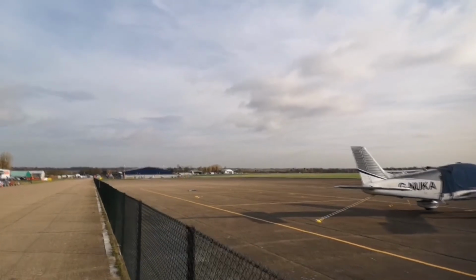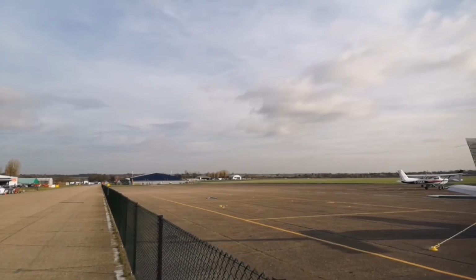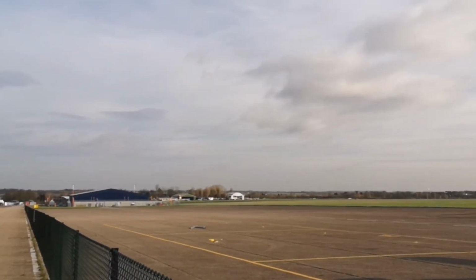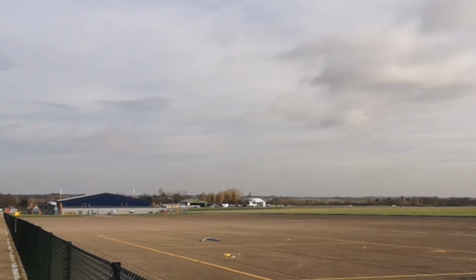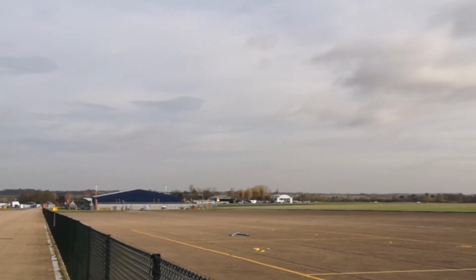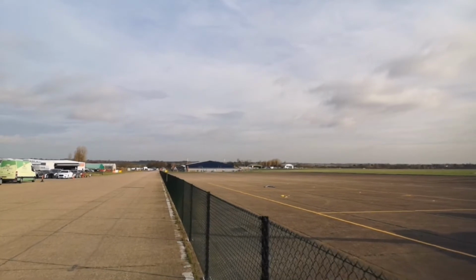Oh no, it's not MPAS coming in. Now, I'm not very good on the helicopters, but it's just coming across the taxiway, coming in the lane. That's what I mean with this place. You get all sorts over here.